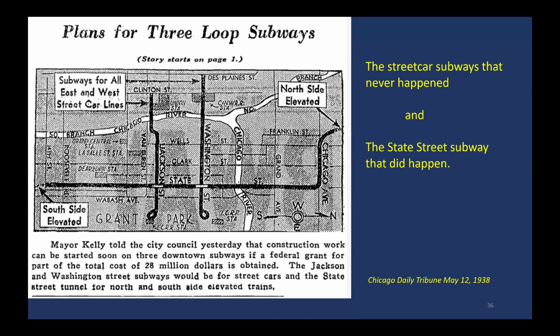But there were all of the alphabet agencies, and notably the Public Works Administration, that was headed up by Harold Ickes. He was from Chicago and had an ongoing feud with the mayor of Chicago. Now, Ickes is in Washington, D.C. as the head of the Public Works Administration.